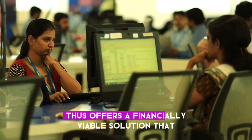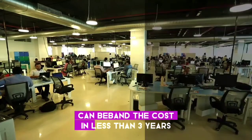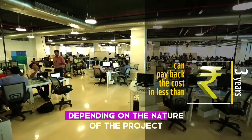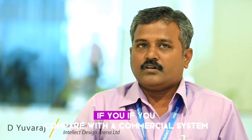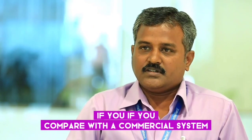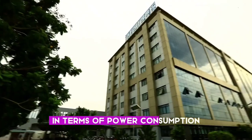Thus, Urja offers a financially viable solution that can pay back the cost in less than 3 years, depending on the nature of the project. Savings towards the energy is phenomenal. For example, if you compare with a conventional system, this technology is giving somewhere around 20 to 30% of energy savings in terms of power consumption.